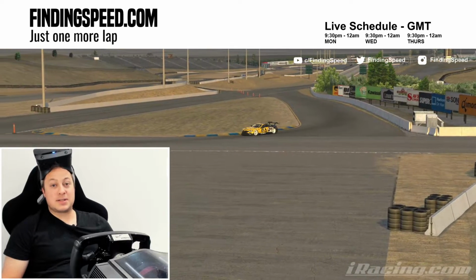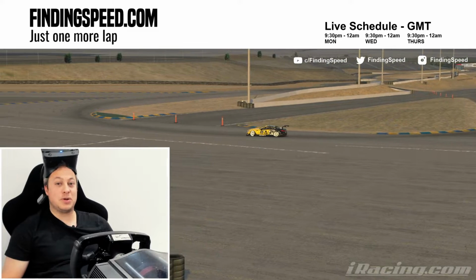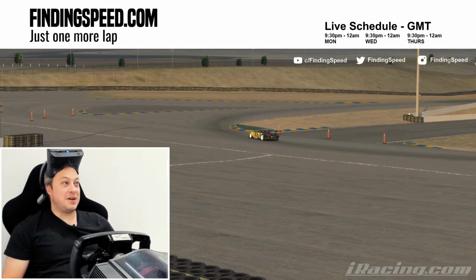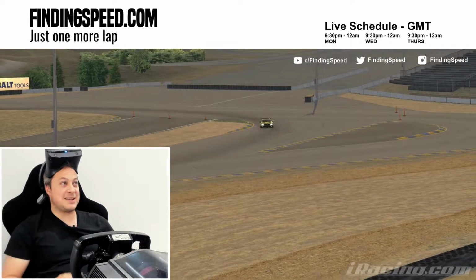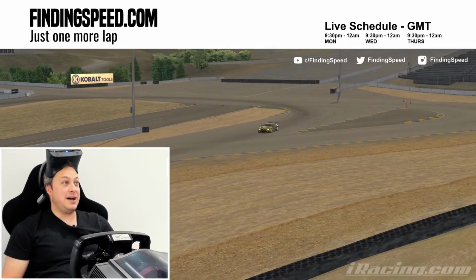There's a lot of pitch changes mid-corner. There's a lot of blind corners. There's a lot of camber changes mid-corner. So it's a challenging little track. One of the last sectors is also quite testing as well. We're just coming into it now, actually, here on the video.